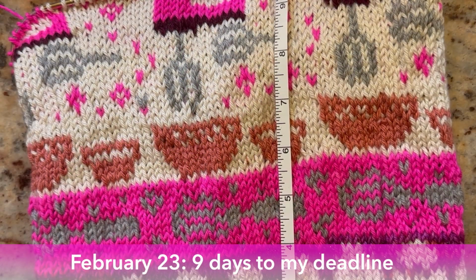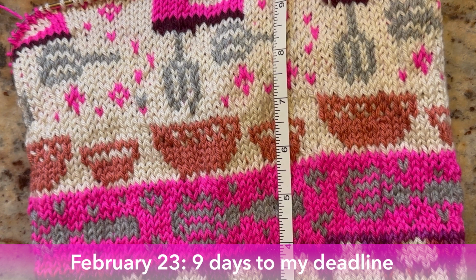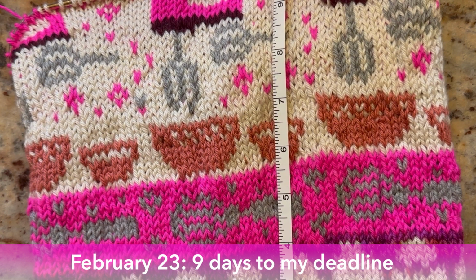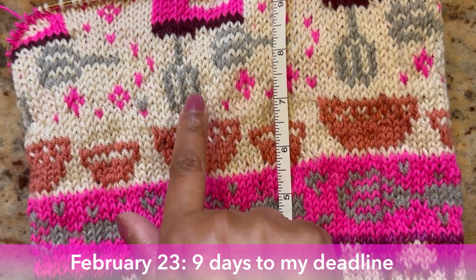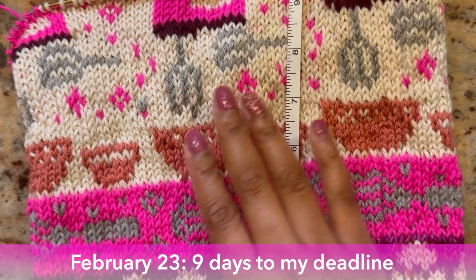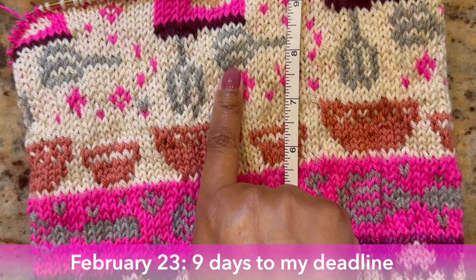So this is the status of my doodle cowl on February 23rd. This is Friday night. I've been working on this part since yesterday, and it is not easy. It looks a little wonky now because it needs to be blocked. However, 3 colors in one row.